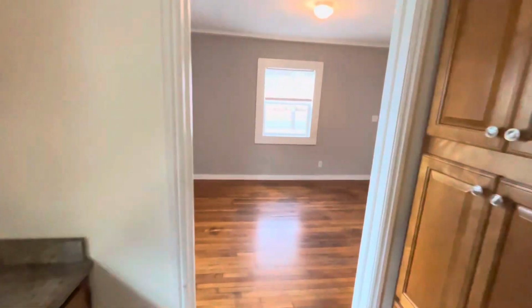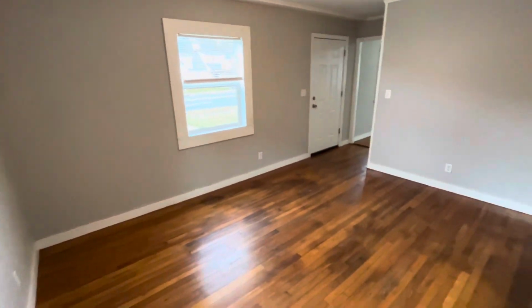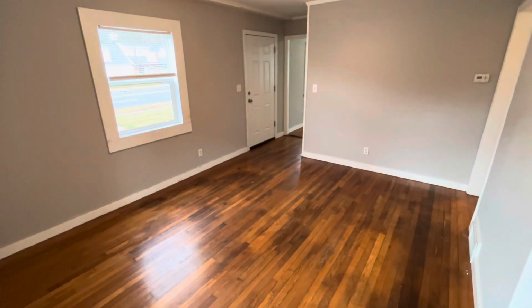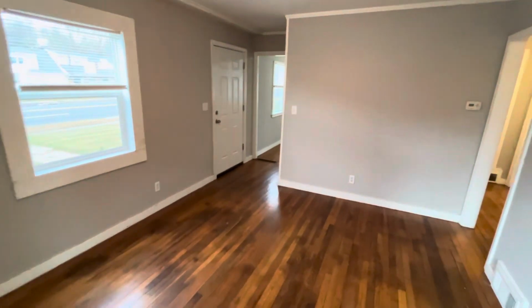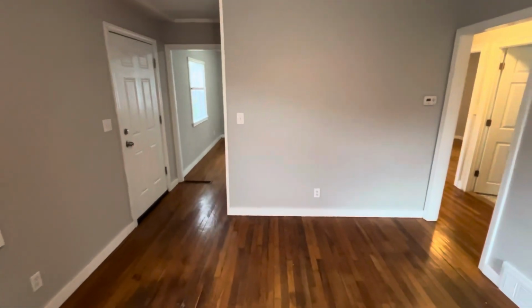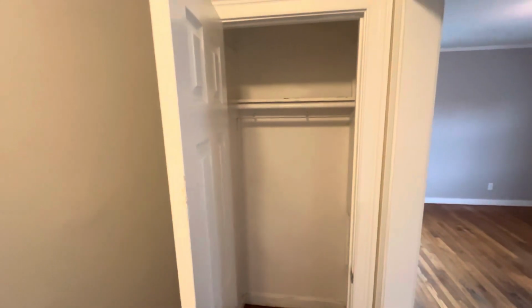Brings us to what would presumably be the living room, where we just started. You'll notice the hardwoods throughout. Heating in this home is forced hot air. Here's a closet space, nice and deep.